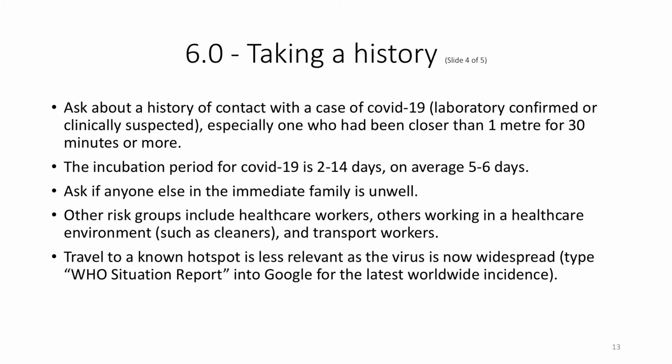Ask if anyone else in the immediate family is unwell. Other risk groups include healthcare workers, others working in a healthcare environment such as cleaners, and transport workers. Travel to a known hotspot is less relevant as the virus is now widespread. Type World Health Organization situation report into Google for the latest worldwide incidence.